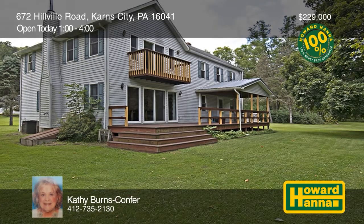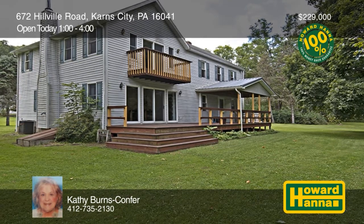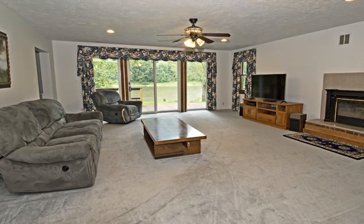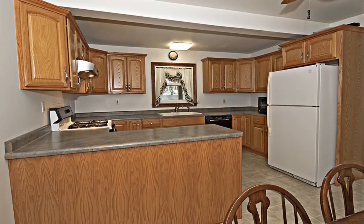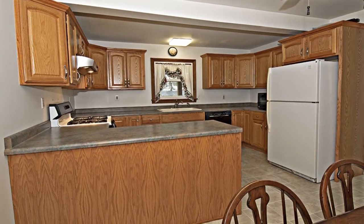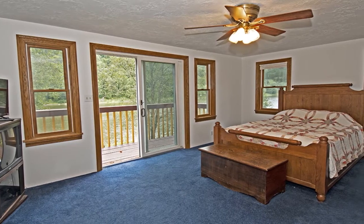Spread your wings at this charming 4-bed, 3-bath Carn City home from the 1800s with a 2-story addition facing the Allegheny River. Priced at $229,000, it offers all the amenities you'd want from a riverfront property, including its own dock. Main level spaces include an updated chef's kitchen, a convenient laundry, and a generous garage with parking for 4 cars. A relaxing retreat, the upper level master bedroom has sliding doors to a private balcony overlooking the water.